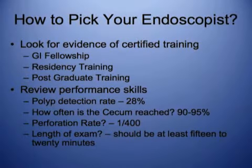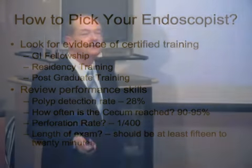So now, how do you pick your endoscopist? How do you know if I'm going to do a good job or a bad job, right? You look for evidence of certified training. You have to find someone who's been actually trained. Yes, there are people who pick up a colonoscope and they just go at it. It's a little scary for the first couple hundred or so people.